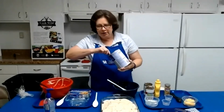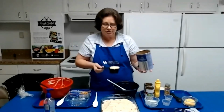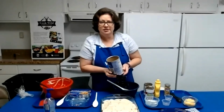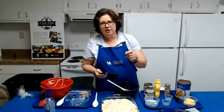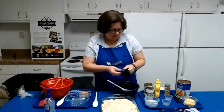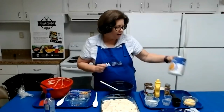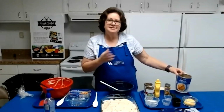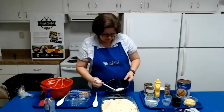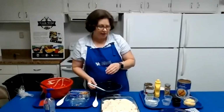Now you can use regular breadcrumbs too. You can use the ones that you buy at the store in a canister, or you can just use pieces of bread, toast that, and then crumble it up with your fingers or throw it in the food processor if you have one. But the difference in panko breadcrumbs is the texture. So it's still basically just breadcrumbs, but the flakes are a little bit bigger and it makes it a little crunchier than just a regular breadcrumb.